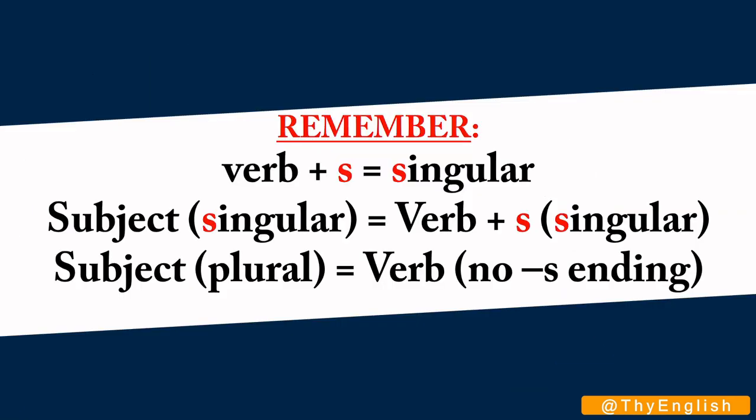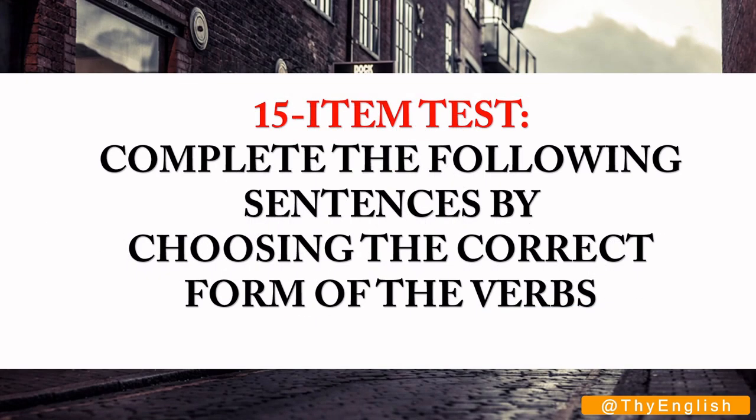Remember, a verb that ends with S means singular. When the subject is singular, the verb must also be singular or with S ending. If it is plural, the verb has no S ending. Here we go. Complete the following sentences by choosing the correct form of the verbs.